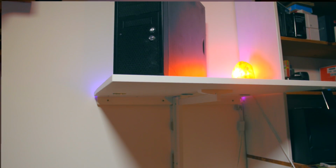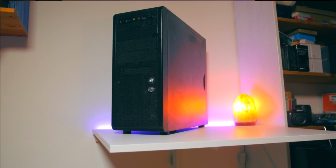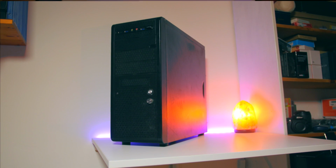For a case, as you can see, mine is definitely not pretty. It's my old beat up case. I personally don't care about aesthetics when it comes to PC cases because it just sits under my table, out of my sight. For you, it is again personal preference. Just pick any case that looks cool for you. I'll have a couple of options linked below, but again, it's up to you.